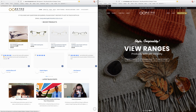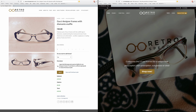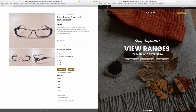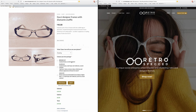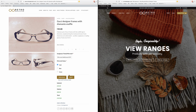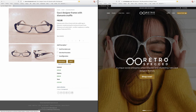However, there were a few issues with the site. It was quite slow, and specifically the process of ordering these glasses was a little bit clunky. So as you can see here, when we click through each stage of selecting these options takes a little while. We've got to wait for the next step to load. Yeah, a little bit clunky, a little bit slow. It reloads the entire page each step, and it needed a bit of improvement. So this was really the key thing that the client wanted us to fix and to address.